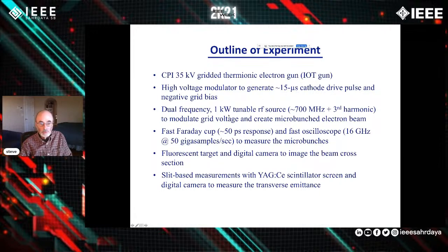We purchased a dual frequency 1 kilowatt tunable RF source that was tunable around 700 megahertz of operating frequency plus the third harmonic of whatever the operating frequency was. So these two are locked together with a phase adjust, so we can also optimize the relative phase of these two frequency components and use that to modulate the grid voltage in order to create the microbunched electron beam.